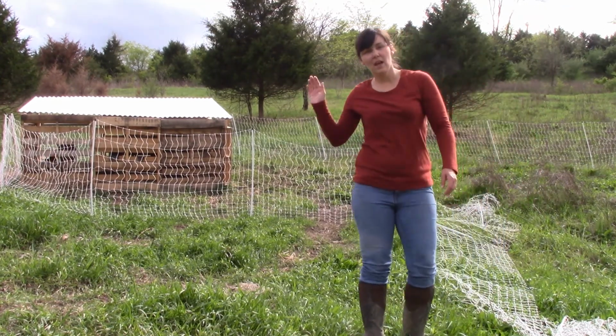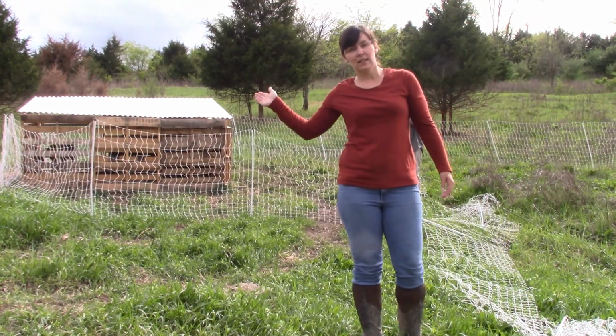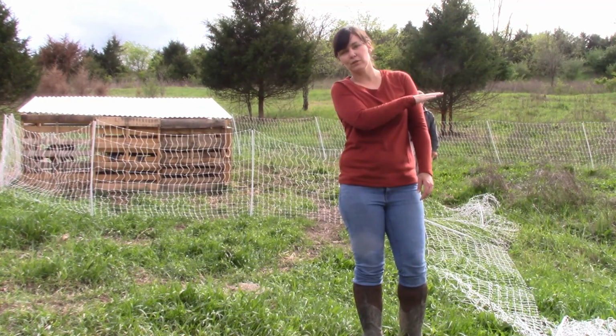We are just making the other side of the alleyway to get the goats just to run down to their new paddock.